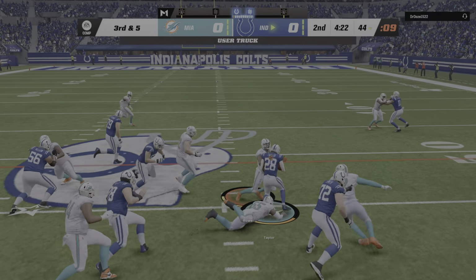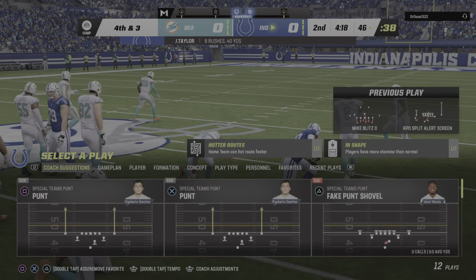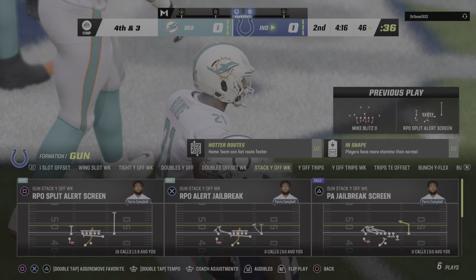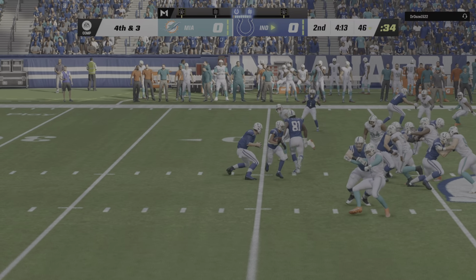On third down, here's Taylor. And he'll be stopped well short. Only 2 yards there, 4th and 3. He handed it off there, but I don't really know if he would have kept it or tried to do anything else if it would have mattered.